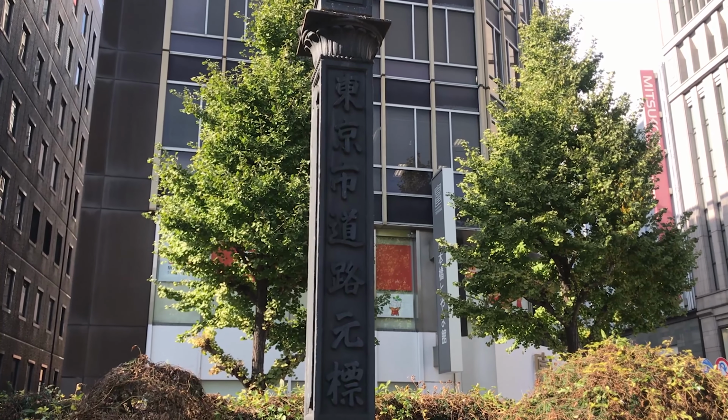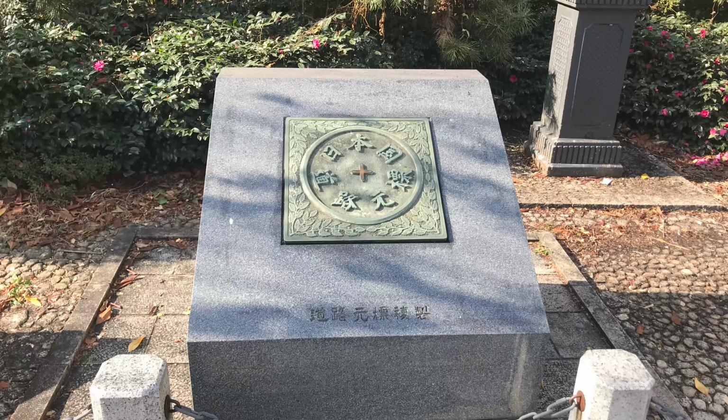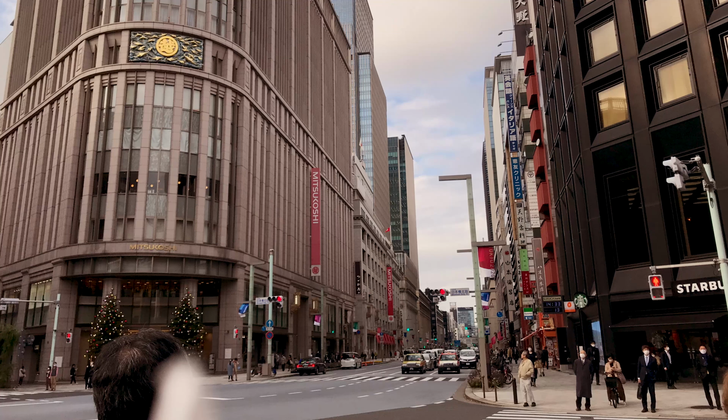In the square on the north side of the bridge is a replica of the original Zero milestone, showing that this was the starting point of the Japanese road system. Leaving Nihonbashi, cross the Nihonbashi Kitazume intersection with Mitsukoshi on the left. This crossing is one of the most iconic views of Nihonbashi.